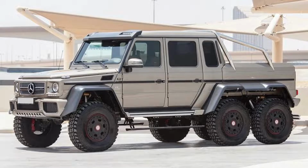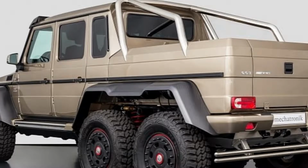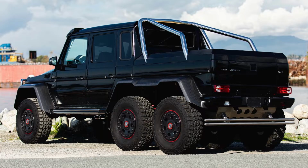Top Gear veterans will know that Richard Hammond is always up for an adventure. He took the six-wheeled Mercedes G63 AMG 6X6 to one of Earth's most wealthy cities, Dubai, where he demonstrated its capabilities by driving through vast desert dunes and even an amusement park's lazy river.